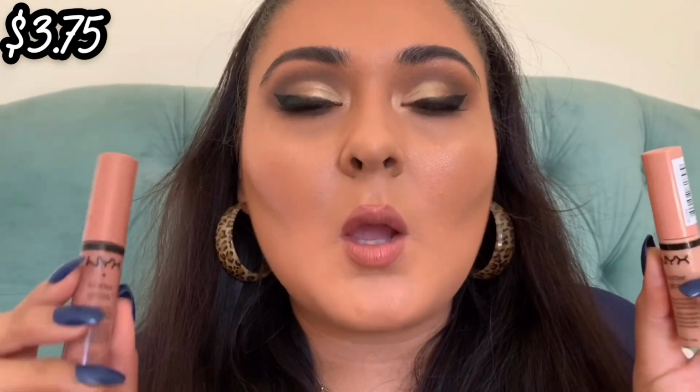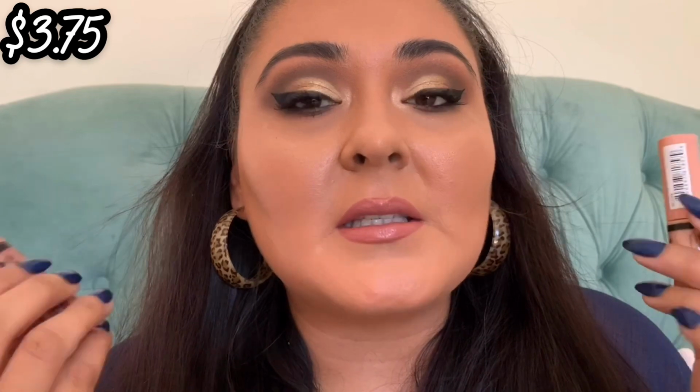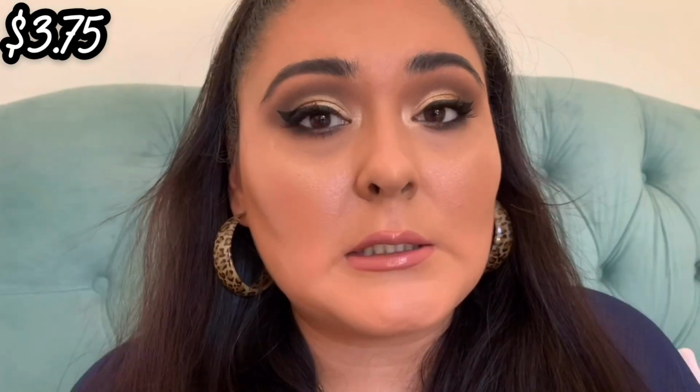I have the prices on the screen, but they came in a set of 3, I believe, and I think I gave one away to my sister. I'm glad that I have this one, and this one I just need to reach for a little more. The formula is amazing. It's not sticky or anything. It's super comfortable on the lips. Definitely recommend, and this is coming from someone who's not a huge fan of glosses.